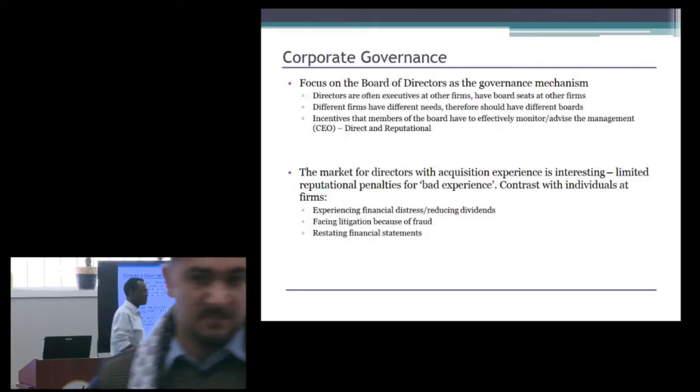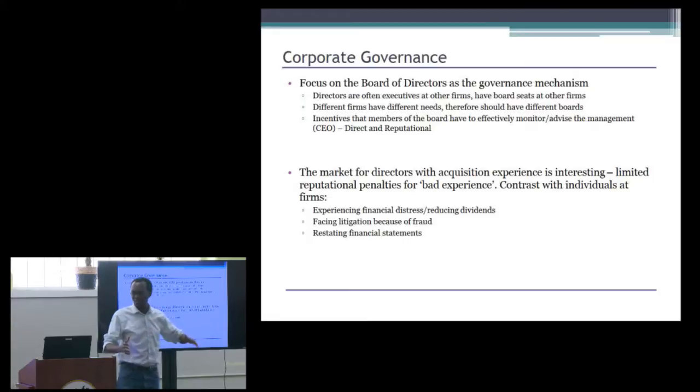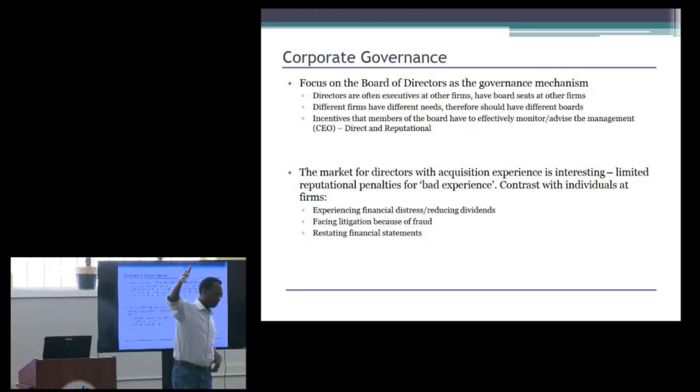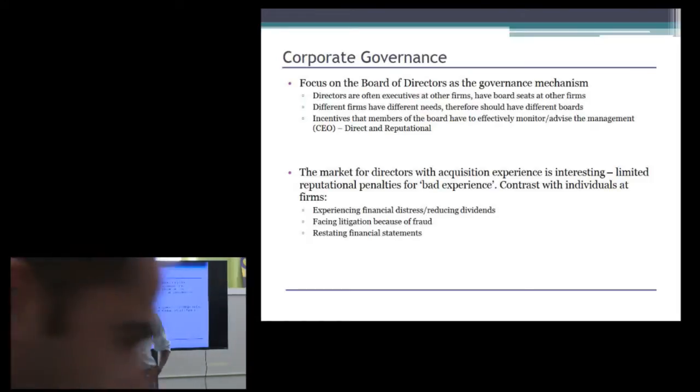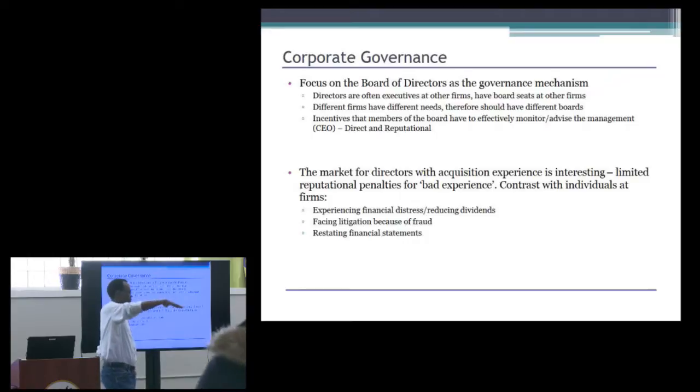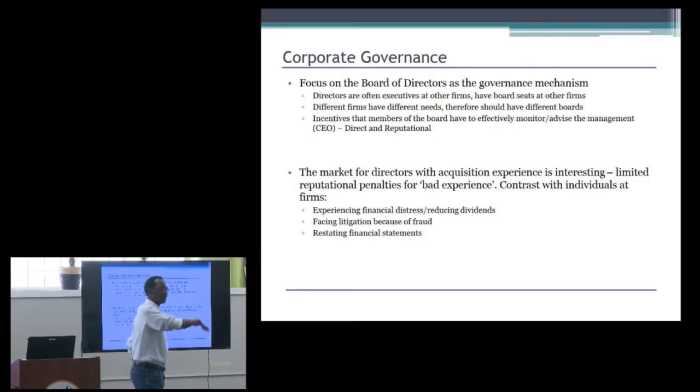So in corporate governance, we generally focus on the board of directors as the governance mechanism, and the directors whom we often find on boards are executives at other firms. You probably find the CEO of firm A sitting as an independent director of firm B. So when he goes to firm B, he's intended to make sure that the CEO of firm B behaves in line with what the shareholders of firm B would want, and so forth.